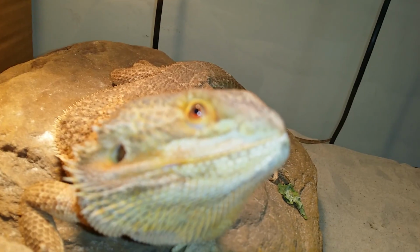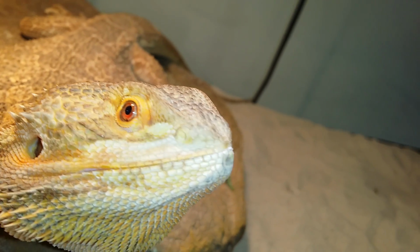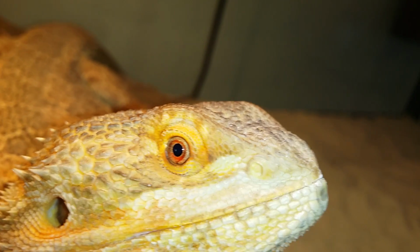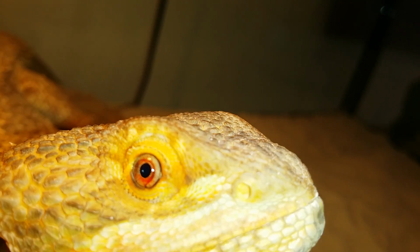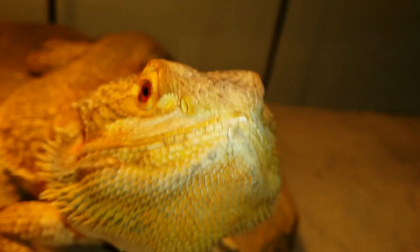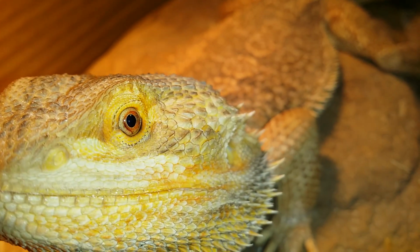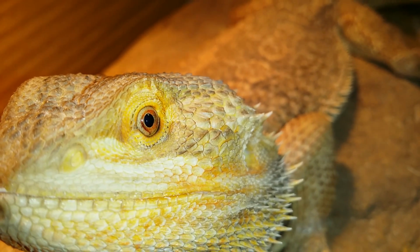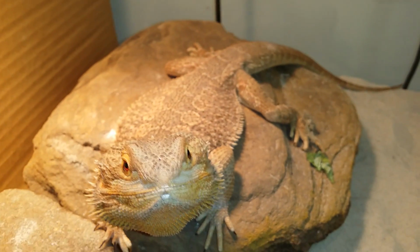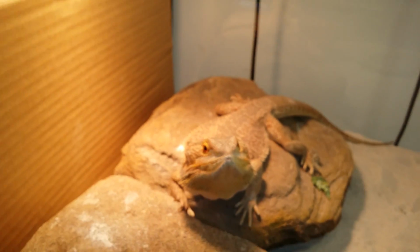Take a nice good close look at him, if it focuses. There you go. Beautiful, beautiful eyes. They're really red. Some people may think that he's burst a blood vessel because they're so red, but he really hasn't. He's just that bright, the eyes, which are really cool. And he also has his vegetables just in his little dish here.